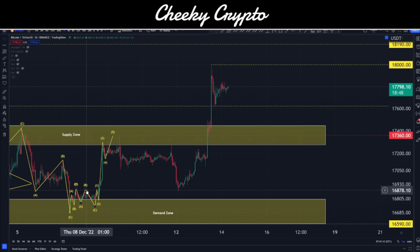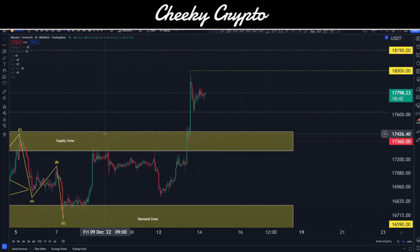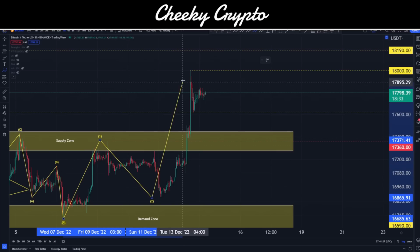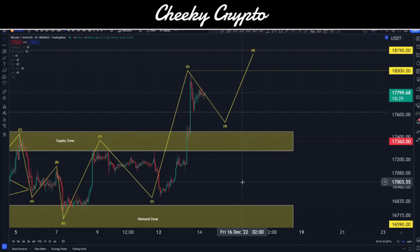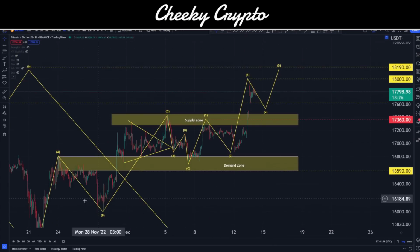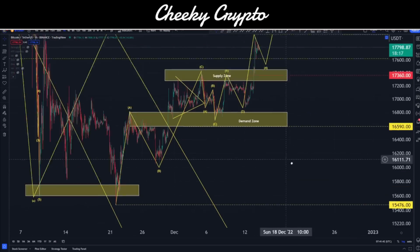If I clean out some of this stuff and make this make a little more sense, we end up with this kind of 1, 2, 3 scenario. Let's draw this on. We'll go 1, 2, 3, potentially 4, and then up into 5. Now, when we zoom out of this, what do we see? We see 3 waves going up, 3 waves coming down, 5 waves going up. So 3, 3, 5 overall, and this is our B wave movement, and then we can talk about moving down.